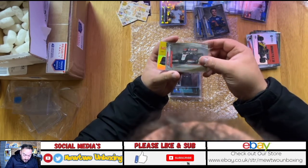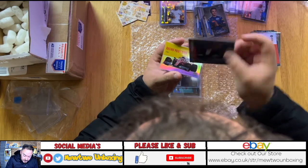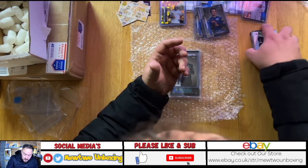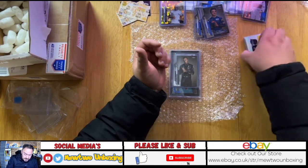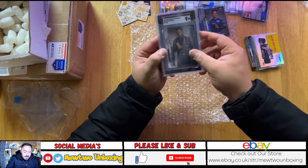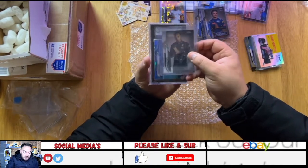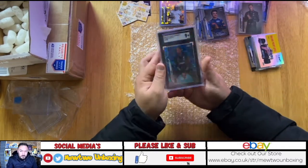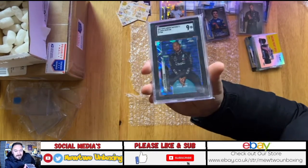Romain Grosjean. I think that's just a normal. Yeah, it is just a normal card. And we've got another Racing Point. I think they might be ones that I need to complete my set. Then we got the last 2 cards here. So we have got a Lewis Hamilton base card, and then this is the real money making shot.